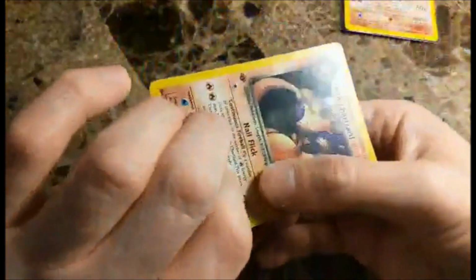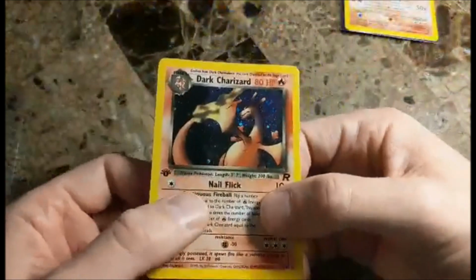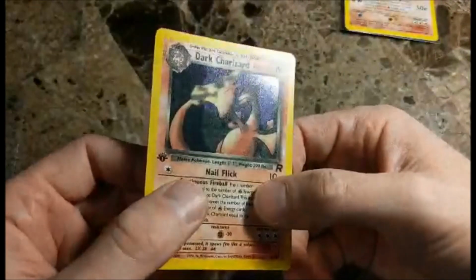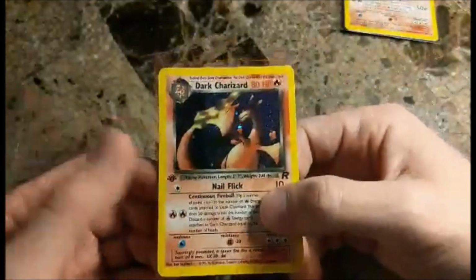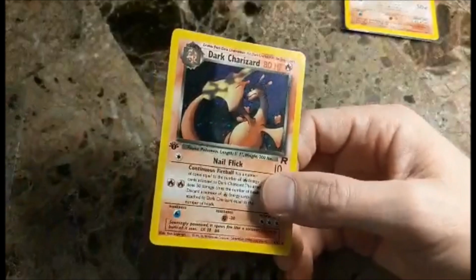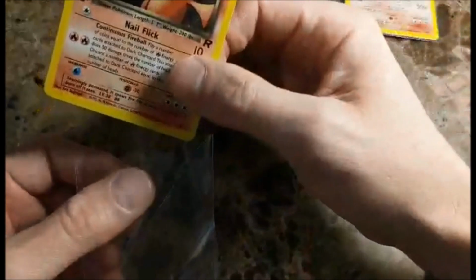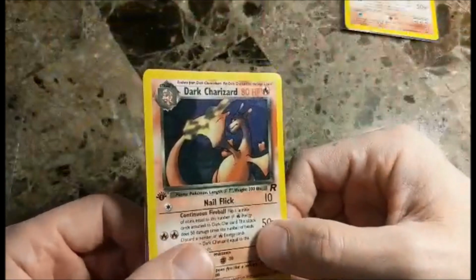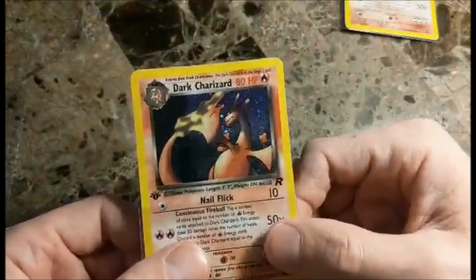So every one of these should grade a 9 without a doubt. One or two of them could get a 10 for sure. Or all of them. You never really know with PSA nowadays. If you use PSA, you know what I'm talking about. I mean, sometimes it just never seems to surprise me or amaze me when I get cards back.